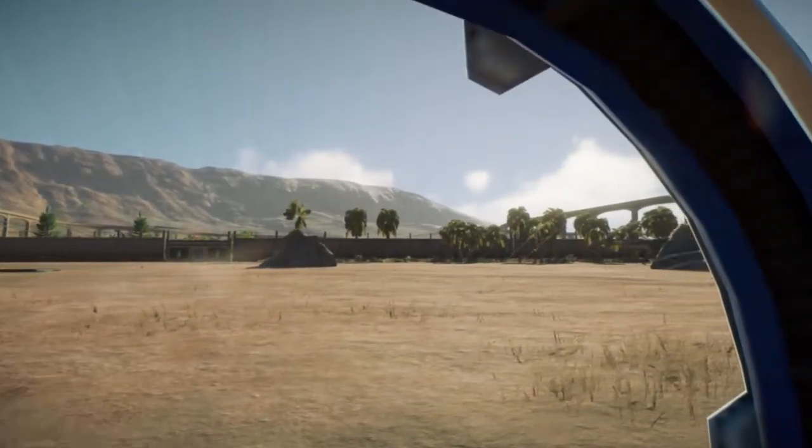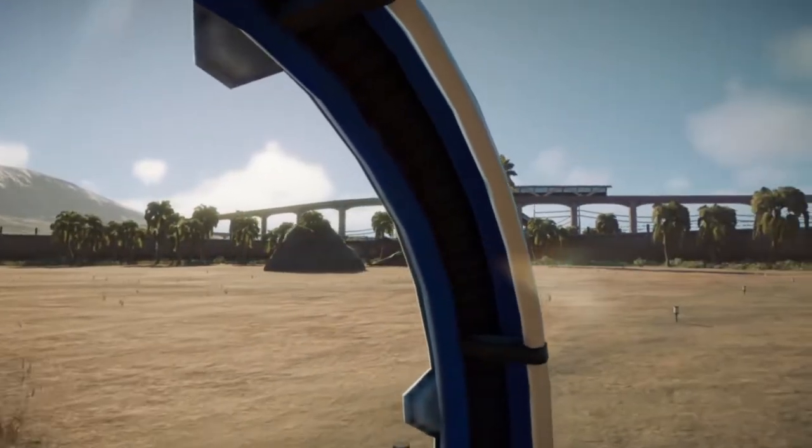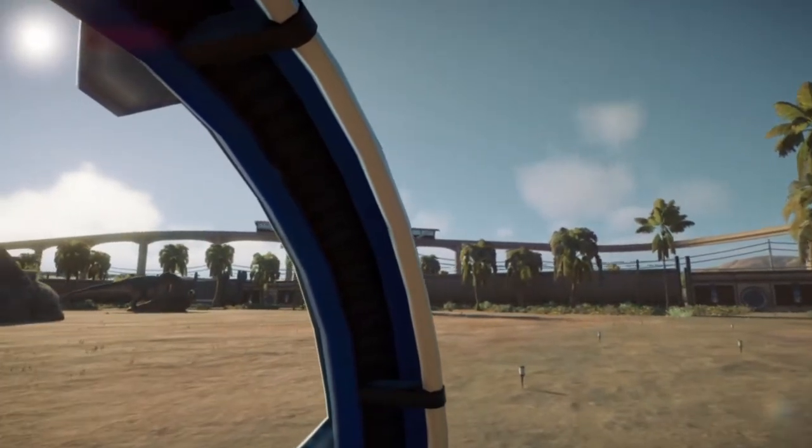Although our gyroscopic technology greatly minimizes the impact of turbulent terrain, it is still important that you keep your seat belts fastened at all times.